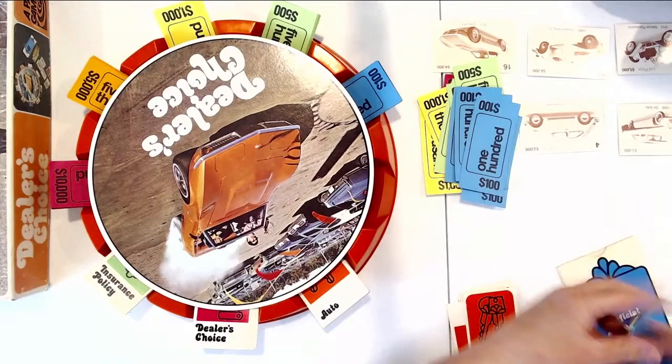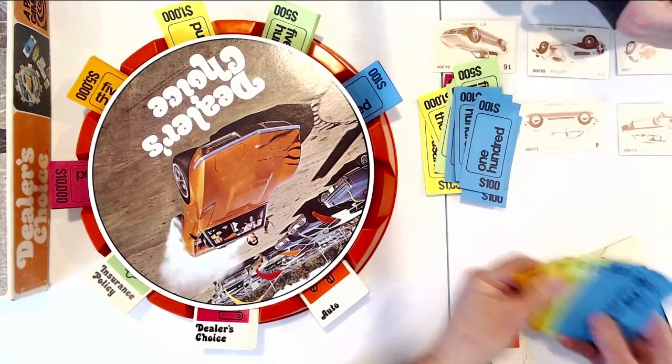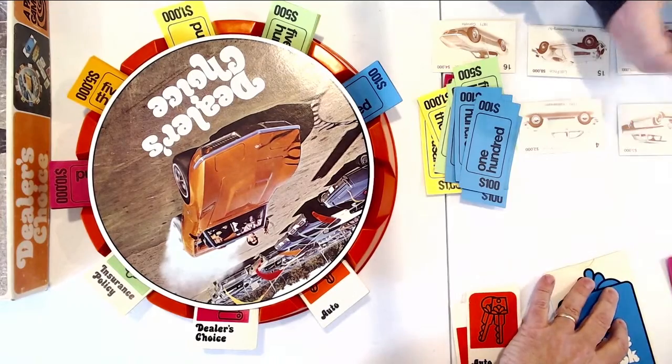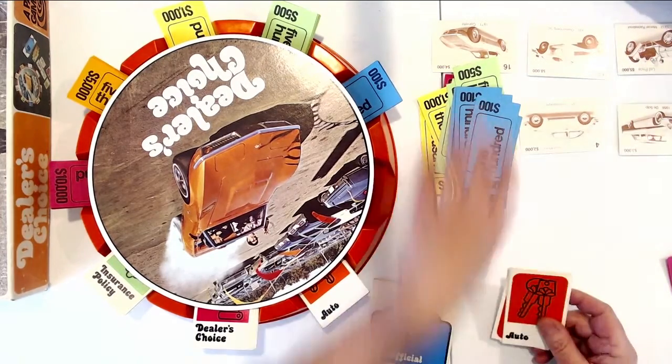There's my money over here. Oh, and the rules specifically state you have to show your money. You can't hide your money or keep it hidden. Everybody has to know how much money you have. So they do try to have at least a shred of honesty in this game.